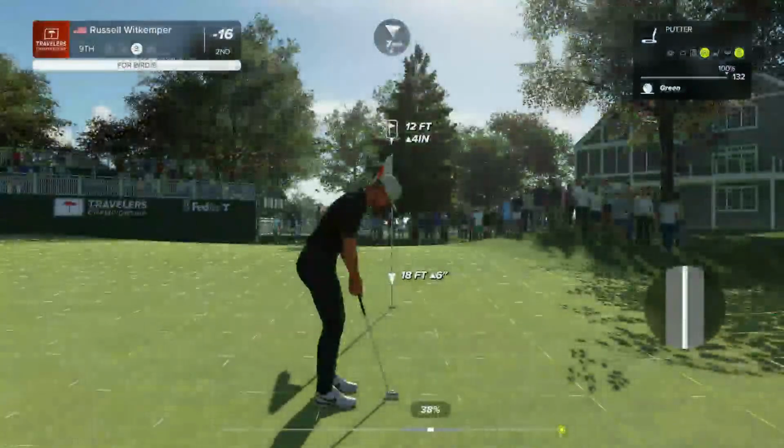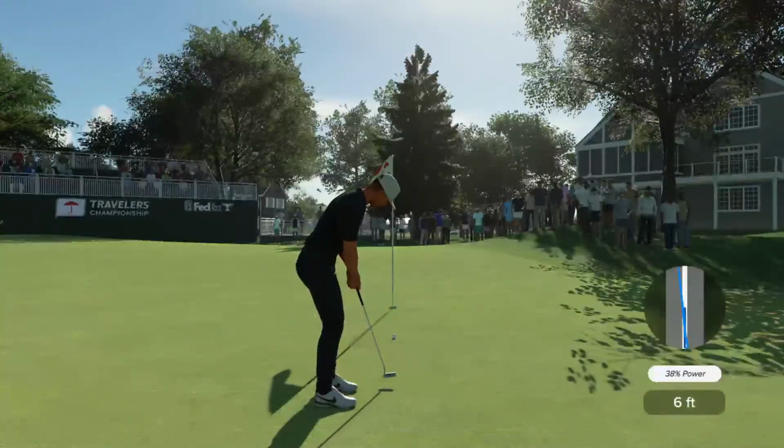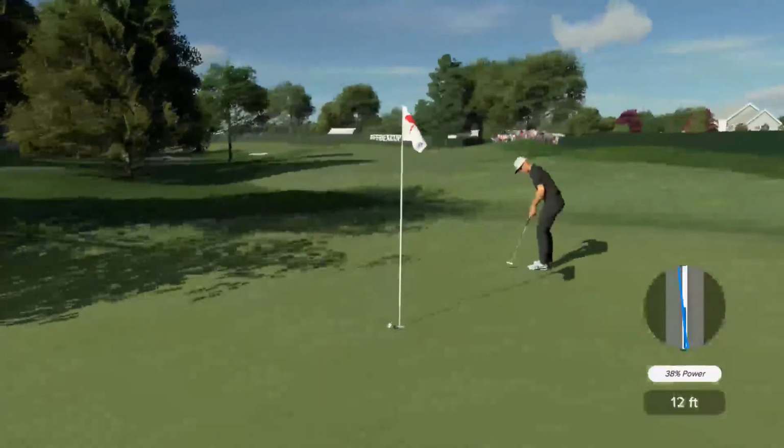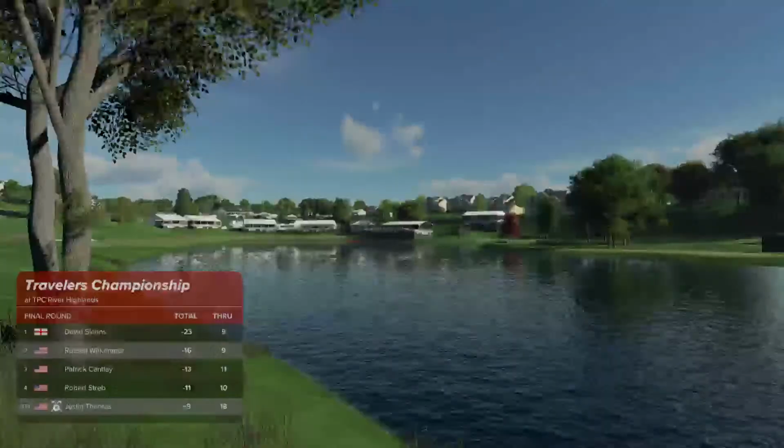Wow, that's misjudged. Oh, a 12-footer. Love to make a few of these today. This is what they have left for birdie here. Now that'll hurt. 3 putting in for par.